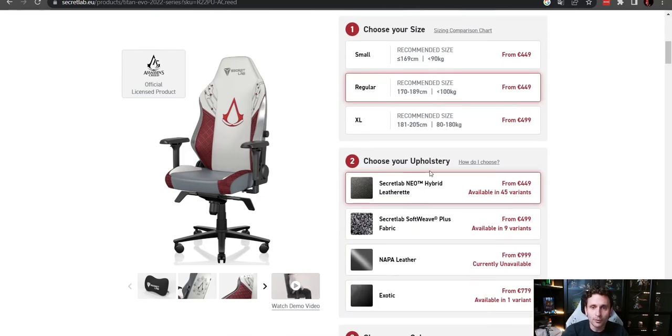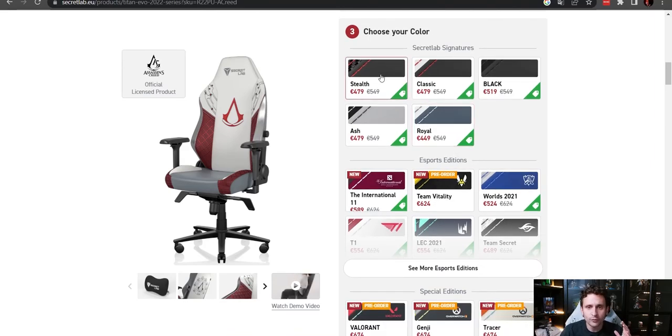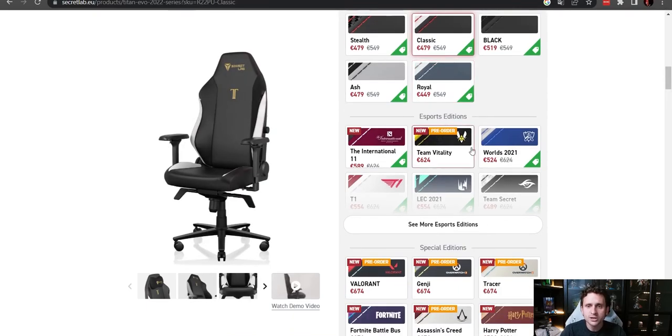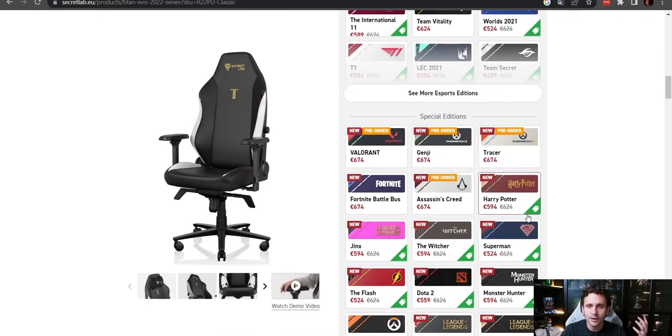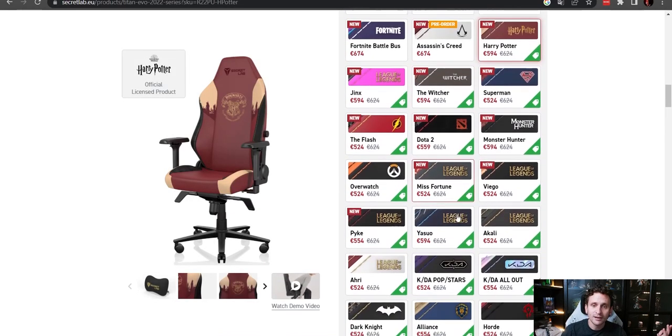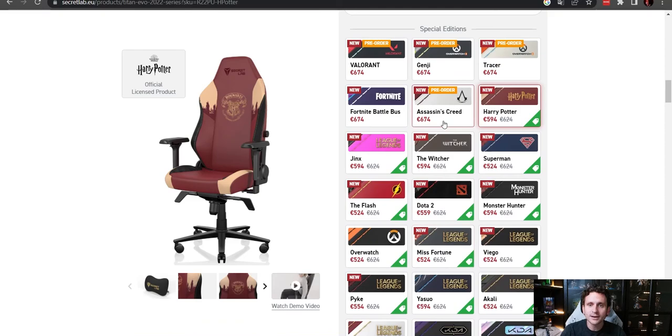Here you got the upholstery. This one, the Assassin's Creed chair, comes only with the Secretlab Neo Hybrid Leatherette. Keep that in mind, because if you pick another one, you can't get the chair in that one. As you can see here, there are different colors. You can go for the regular one, the stealth one, for example, or a classic one with all different colors. But you can also go, for example, for a Harry Potter one, if you're a Harry Potter fan. But in this case, of course, we are going for, where is it? Did I scroll over it? Oh, there it is, the Assassin's Creed one.